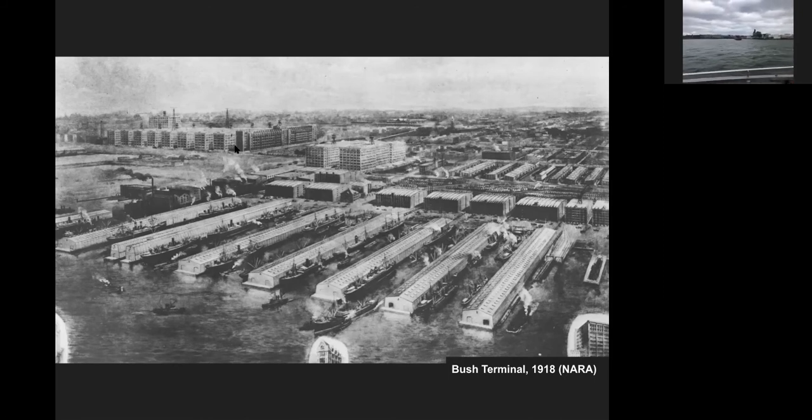Bush Terminal, really, has actually always had tenants in it, but it started to go into decline in the 1960s, along with the rest of New York City's working waterfront due to containerization. But this portion over here to the left, this is known as Industry City today. It's a privately owned development. And the portion that's closest to us is actually owned by the city of New York. The area that's along the shore, this is an industrial park called the Bush Terminal Industrial Park.